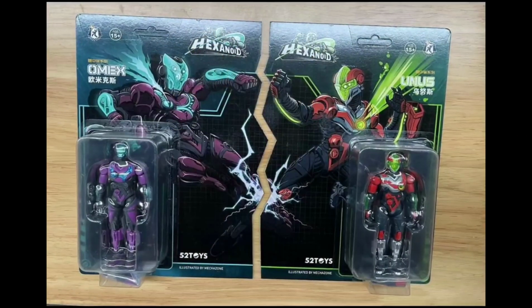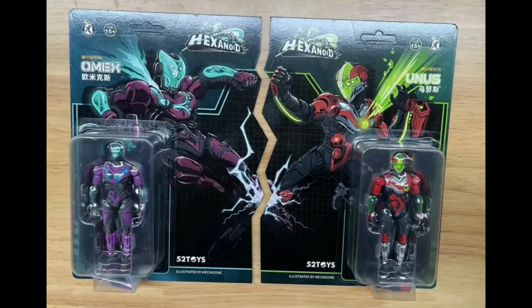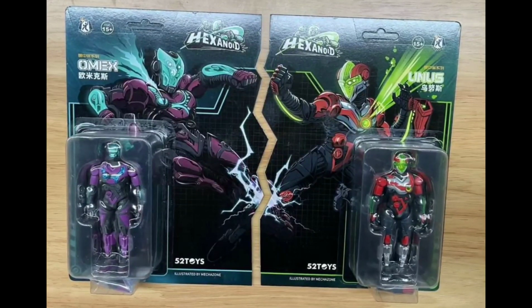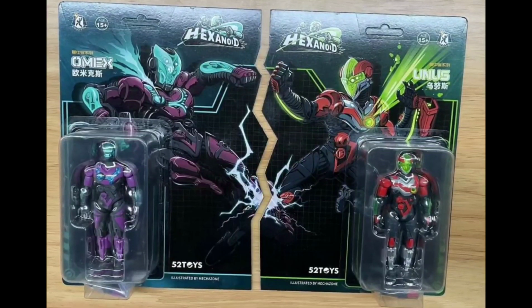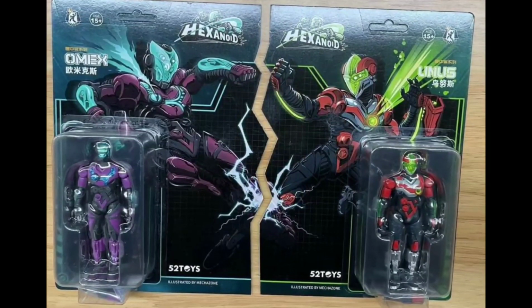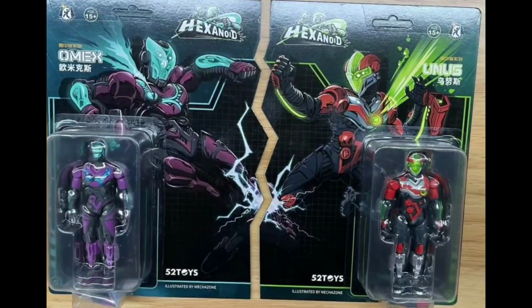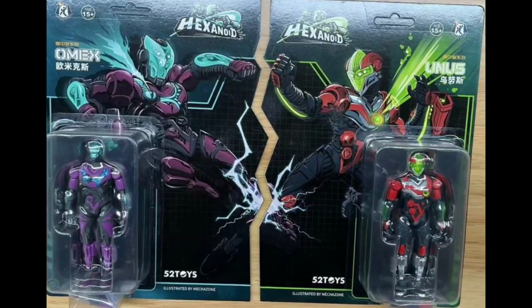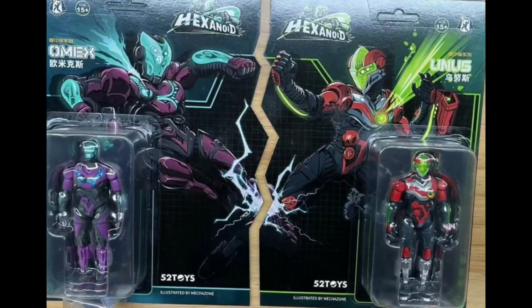Now, switching over to 52 Toys, we're getting basically the Hexanoids, which are these really cool packaged figures. As you know, we have gotten toys from them before. I haven't had an opportunity to do a review on some of their earlier products, but I will say this: I'm not exactly impressed by the quality of the figures. So while this does look awesome, if you're an in-box collector, you're probably going to love this, because it looks great, but how the figure actually feels in hand might be where these are lacking.